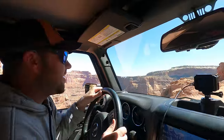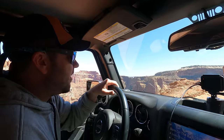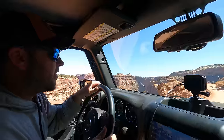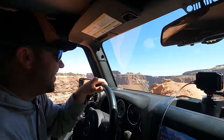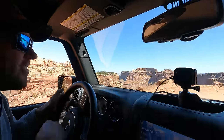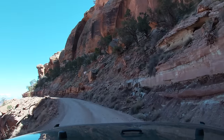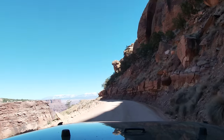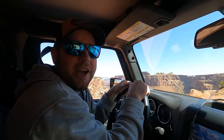First time, really excited. I've wanted to do this trail forever, and we're doing it for the first time with a Teardrop trailer. We'll see how it goes. It's tight, narrow, steep. Should take about 30 minutes to get down to Shafer Camp. Yeah, here we go.